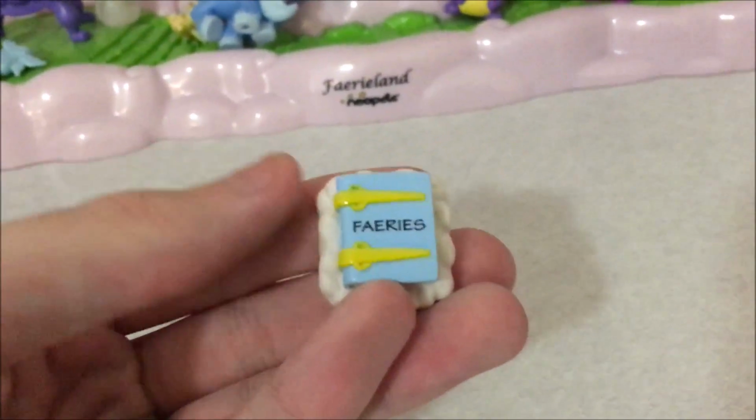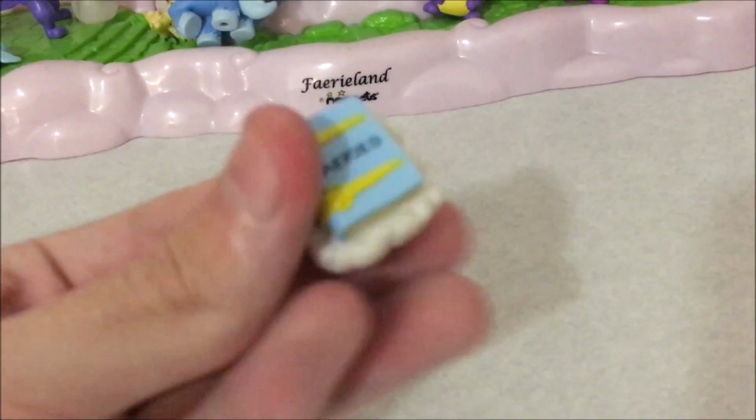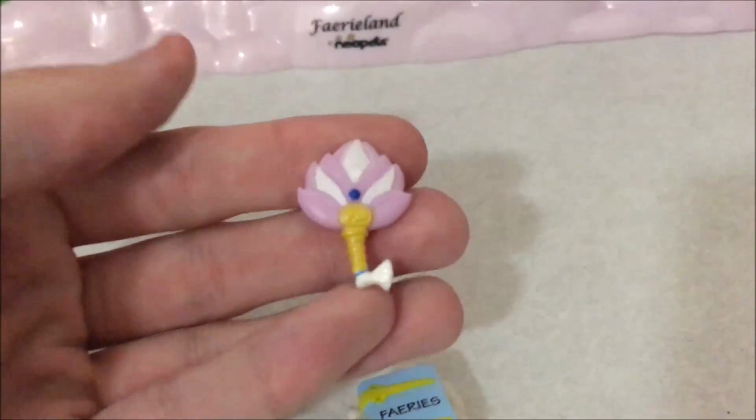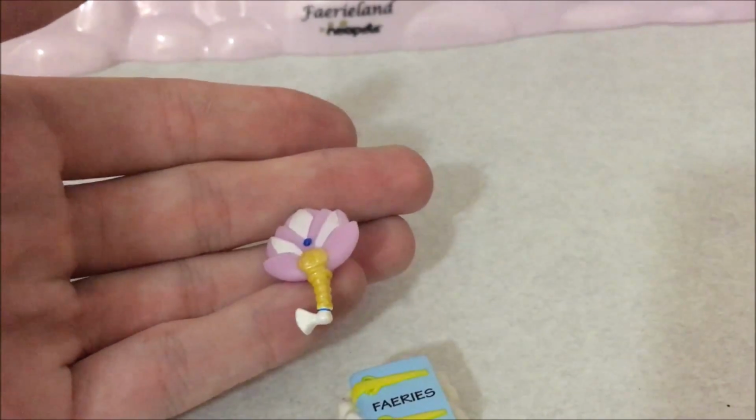As for accessories, we have this fairy book, which disappointingly is actually hollow in the bottom for some reason, but very nicely detailed to say the least. Then we have this fan. Very cute, actually painted on both sides as well, which is a plus.